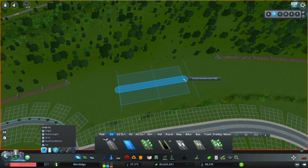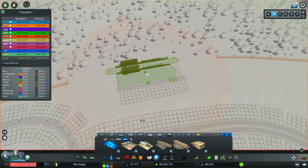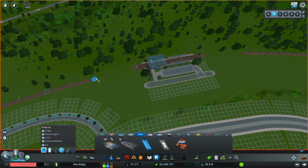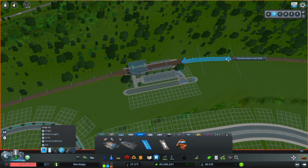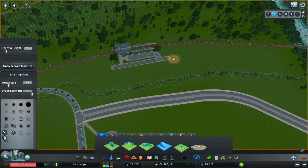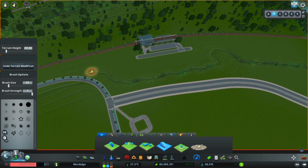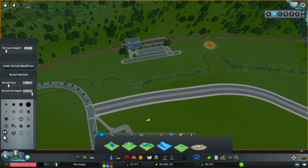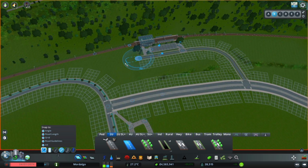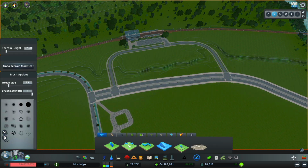So I grabbed one of the content creator bypass trains. I feel like having this additional line where trains can just pass right through is going to be really helpful for us now. And then I just use the slope tool and connect up the roads to the train asset and just try to get a nice smooth slope here. And then just continue to use the smoothing tool just to smooth out the rest of this area and make it look nice.